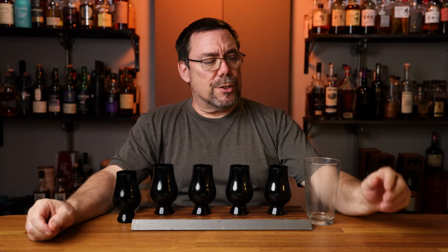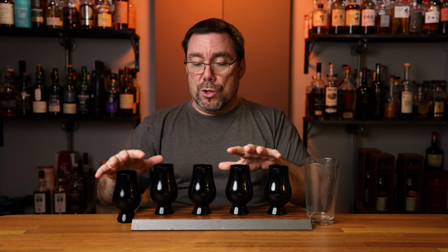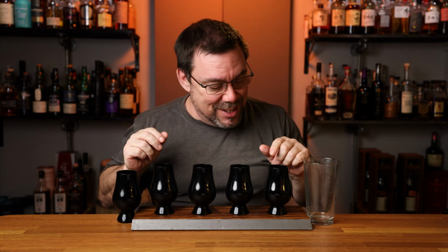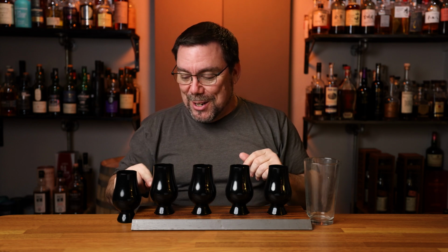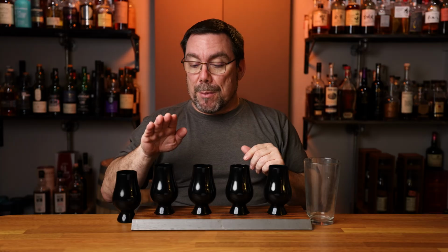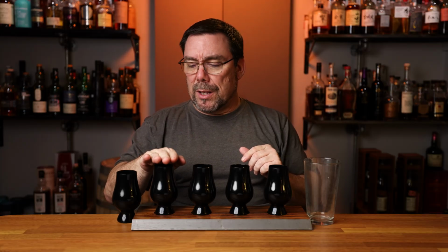I would highly suggest, if you have these, blend them. Maybe don't dump them all into one glass like I did. I realized I did that on my first glass and then I just went with it. I've got about this much whiskey in the glass, but that's fantastic. I'm going to put a lid on this. I'm going to save this and sip on this for the next couple of days.